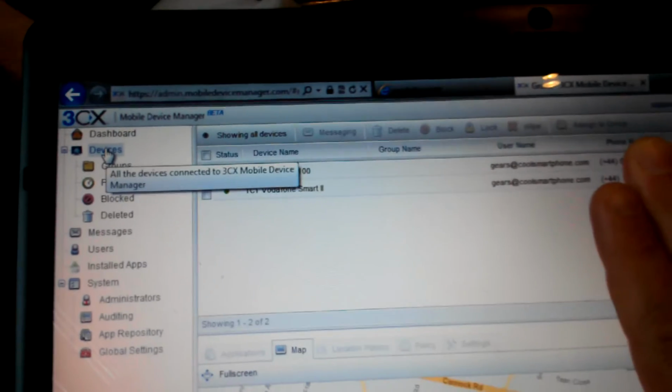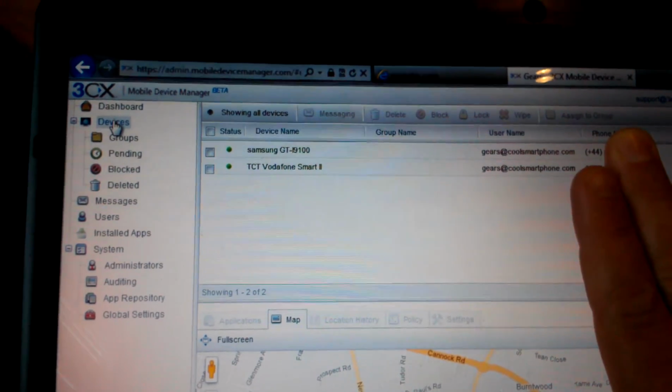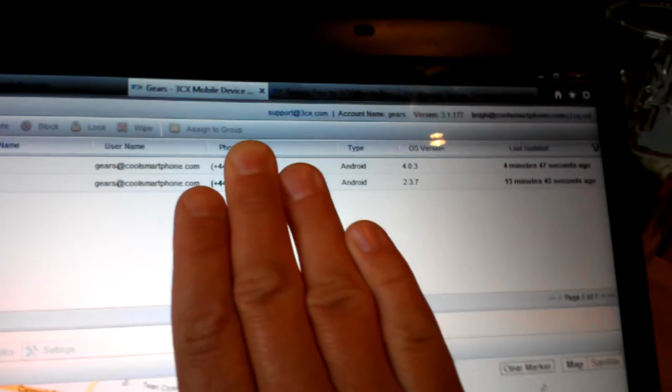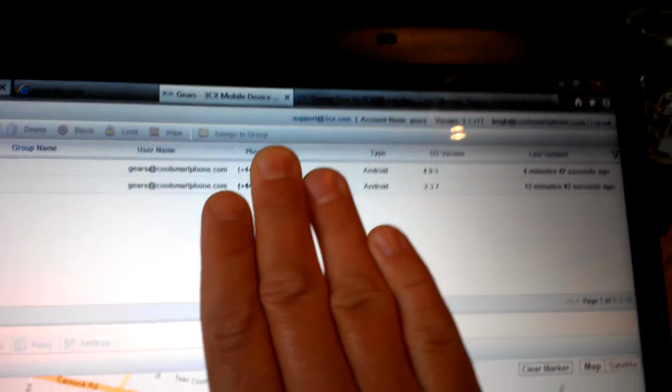We've also got up here, we can group our devices. So let's have a look. I've got my two devices here. Apologies for this super zoom here. I've got my Samsung Galaxy S2, and I've got the Smart 2 from Vodafone, and I have the username, and I have my phone numbers there, and also what version of the OS they're running. Android version 4 and Android version 2.3.7, and down at the bottom again I've got the location.